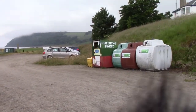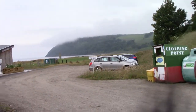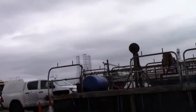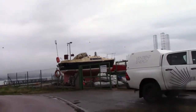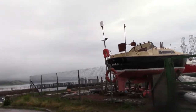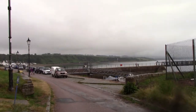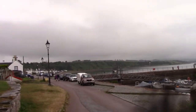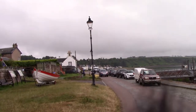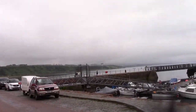Well, I have to say this is really quite something here. Look at that. Looks like they do a little bit, quite a lot of repair work, maintenance maybe. The boats, I don't know about the oil rigs. Just making my way back now. We're very lucky.